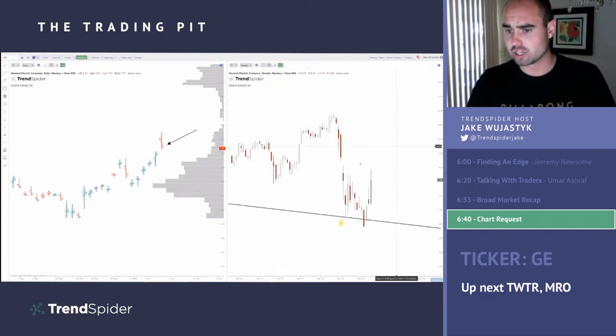It is important to realize that we do have that gap above, but gaps do not have to fill immediately. Sometimes they don't ever have to fill at all. But from my experience, they fill more than they don't.